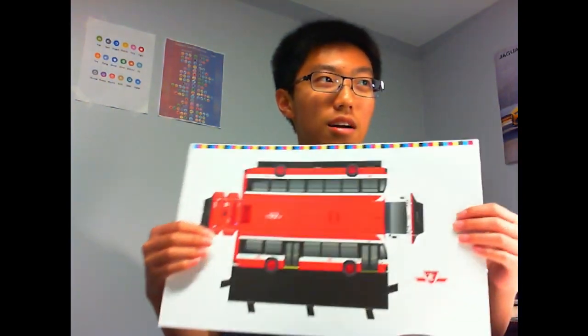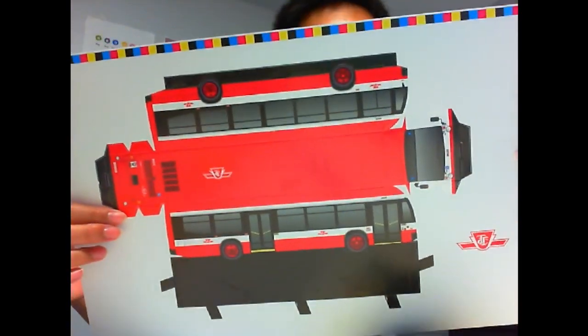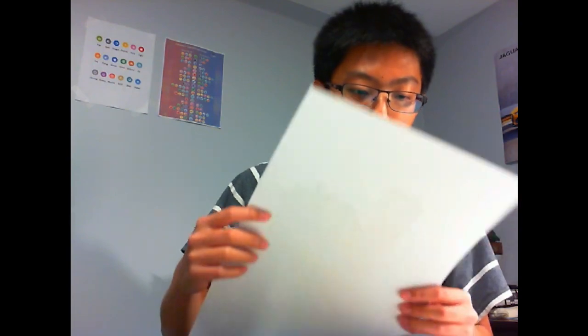So as you can see guys, here is a cutout model of one of the current buses in the TTC fleet. This appears to be based on one of the hybrid electric Nova buses. Okay, for this one, I'm gonna have to pop out the entire thing. This won't be too hard.